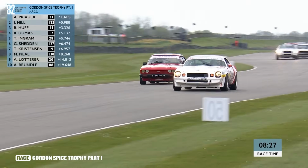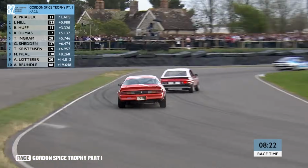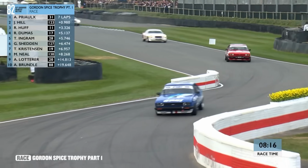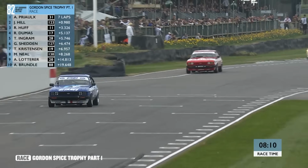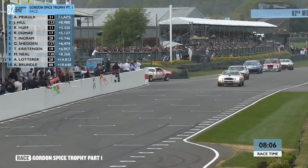Andy Prio is being passed, and that means that Jake Hill has taken the lead of the race. Andy Prio has a problem with the car. Oh, what a shame for Andy, because he's been doing a great job. It means that Jake Hill is now leading. Rob Huff is up into second place, and now this is, oh my goodness, the Volvo nearly taking out the barrier. I think just managed to avoid it. Gordon Shedden just held it there.